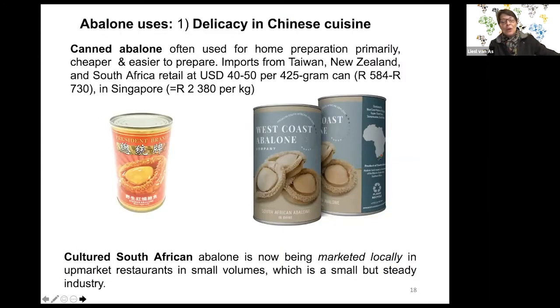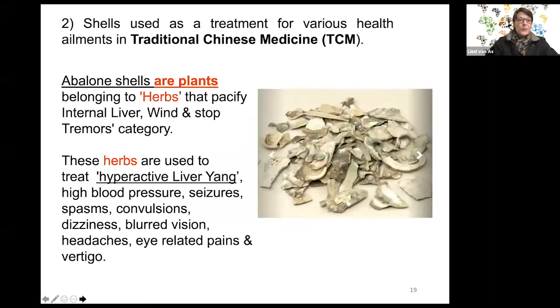Now, the other use of the abalone is in the canned form, because it's a little bit cheaper and it's also easier to prepare. And initially, abalone was not sold in our restaurants, but in the last couple of years, there's a market that is slowly also beginning to develop for the local restaurants in South Africa as well.